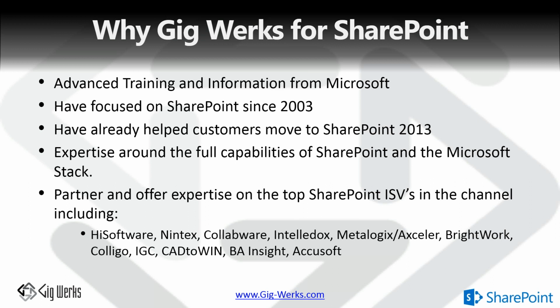Also, as we've journeyed through the SharePoint world over the last several years, we've come to recognize and work with a number of the top third parties in the channel, such as HiSoftware, Nintex, Collabware, Intelledox, and Accusoft. Understanding that we're not here to reinvent the wheel on our customer's dime, if there are appropriate third parties out in the field that can offer immediate value while reducing risk and ensuring maintainability, we work very closely with those companies and bring their possible solutions to our clients.